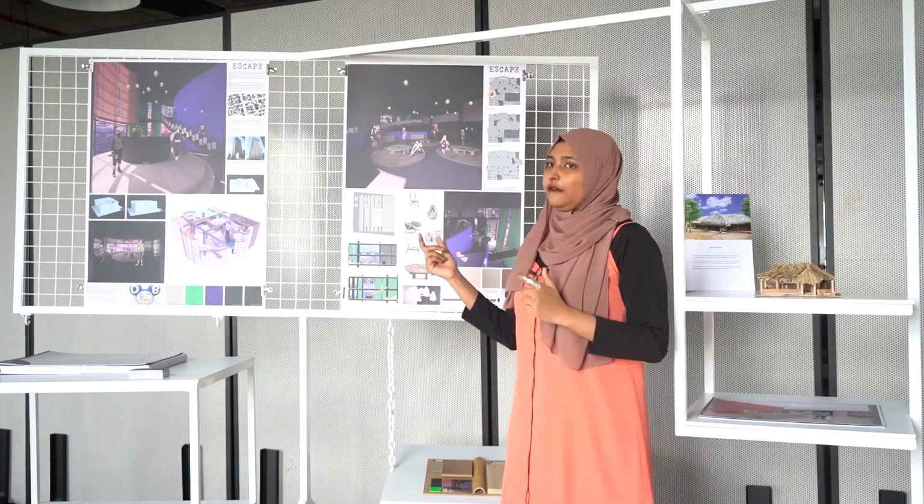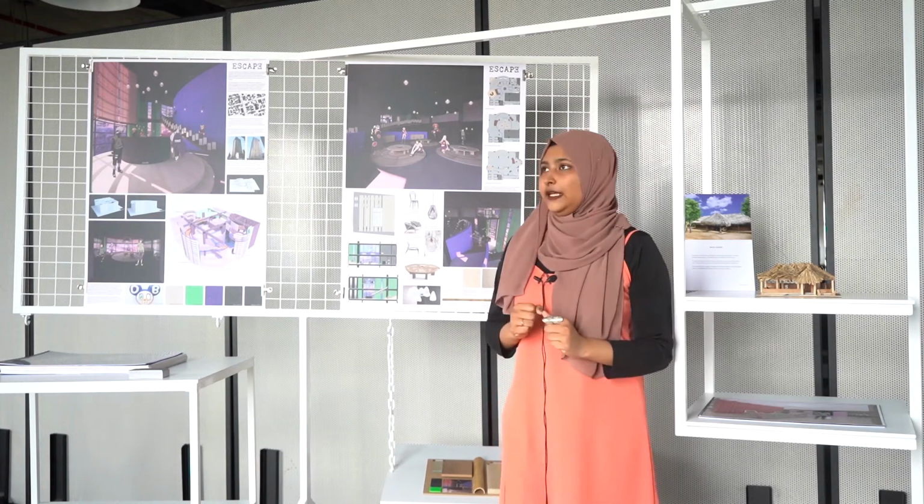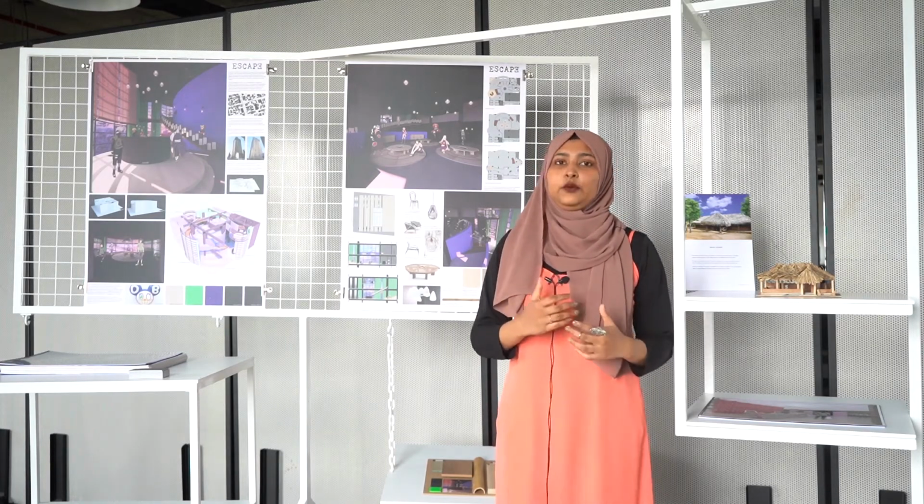For the color palette, I've actually used one of Takashi Murakami's artworks, which is called Hey Hey Hey Dob. And the reason I chose that artwork was because cosplaying plays a major role in my space, cosplaying as anime characters, and it's because cosplaying can act as a way for people to overcome barriers and be in a space that is away from judgment.